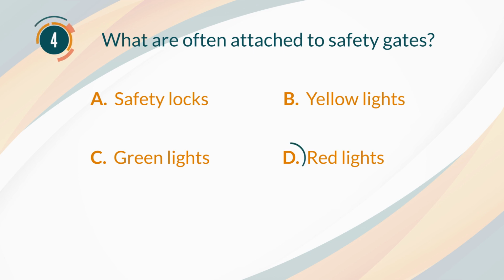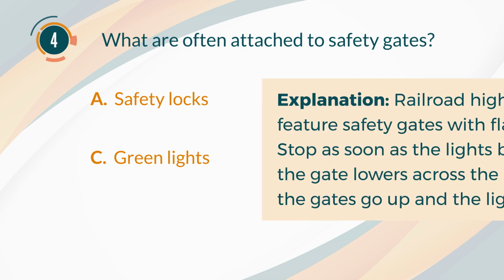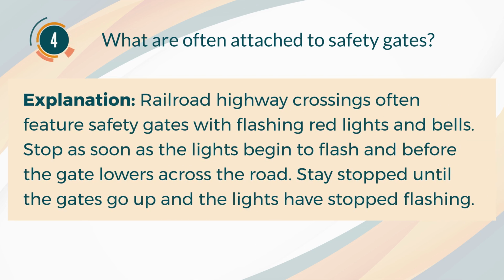The correct answer is D. Red lights. Explanation. Railroad highway crossings often feature safety gates with flashing red lights and bells. Stop as soon as the lights begin to flash and before the gate lowers across the road. Stay stopped until the gates go up and the lights have stopped flashing.